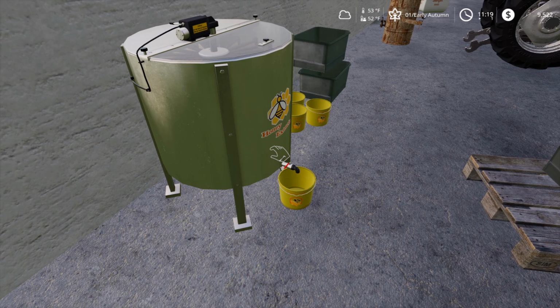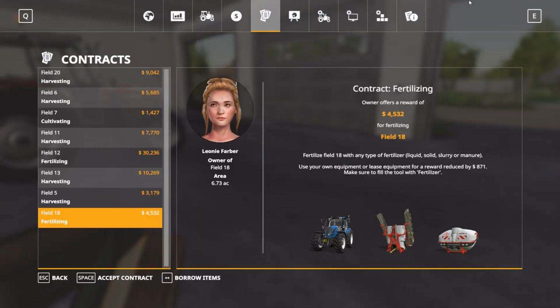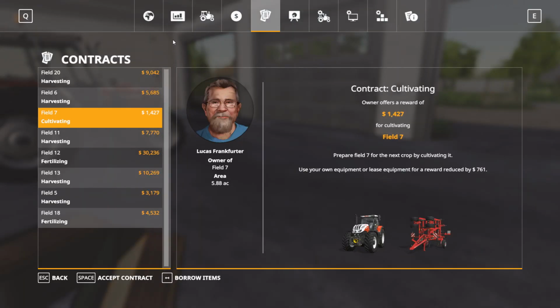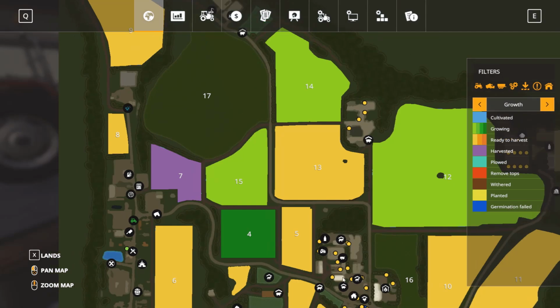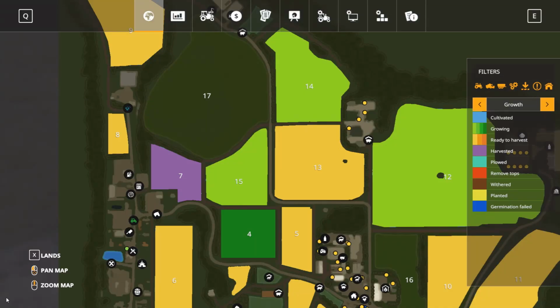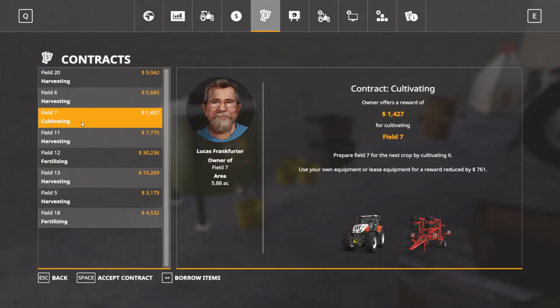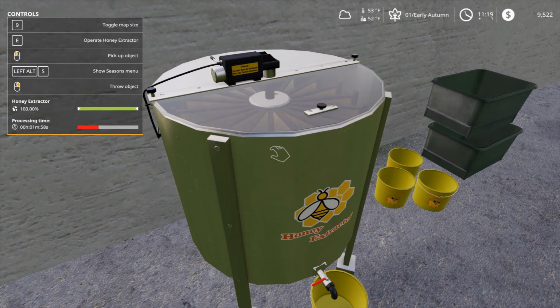This was not in the plan at all for this episode. I was going to bring all the stuff back from the shop. We were going to do some contracts, but, you know, why not? Let's make some honey. In the meantime, we'll look at contracts. I do have Field 7 cultivating right here. That's a big field for a 3-meter implement. It's not too big. We'll take it, though. Yeah, we'll take it. I'm just curious to see.